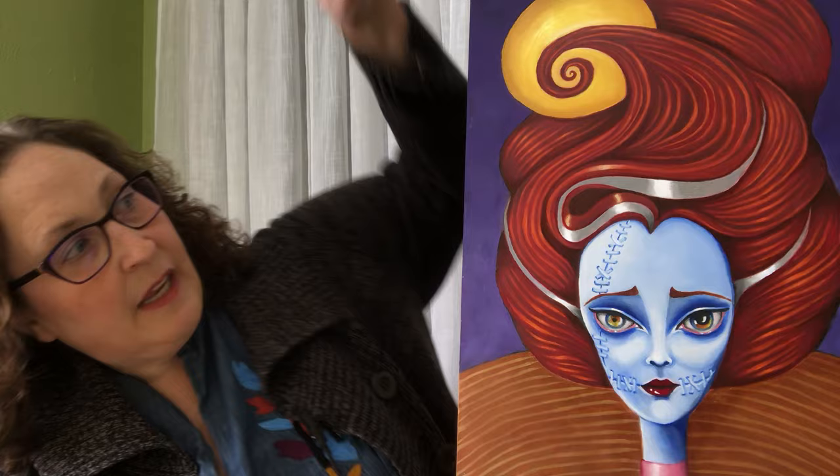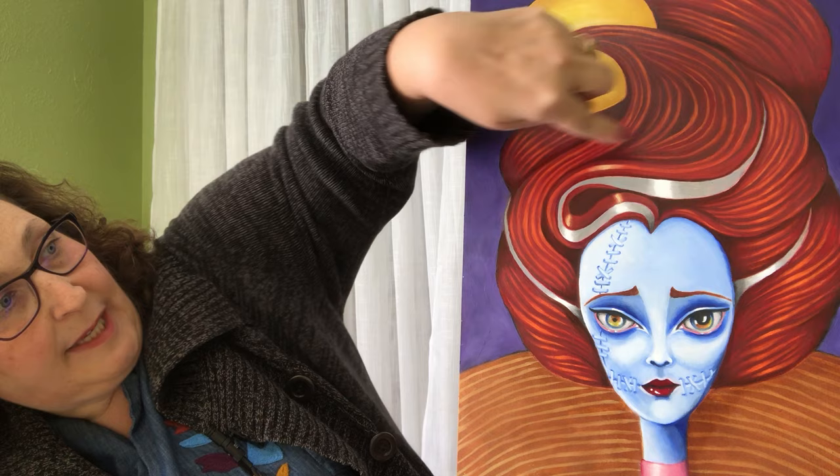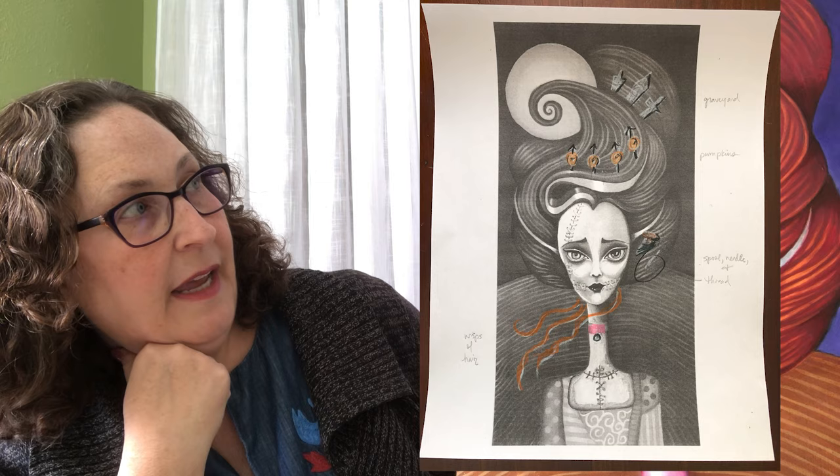So I painted her scars and I think they look pretty good. Let me bring her over here a second. What is left for me to do on her is some graveyard stones here, some pumpkins here, all Nightmare Before Christmas style. Her eyelashes, of course, a spool of needle and thread here. And then I'm gonna have some hair flying off this direction to keep things balanced. So that's not a lot, and it is a lot.